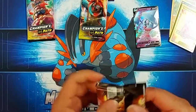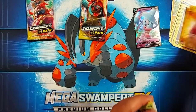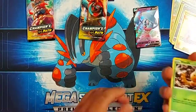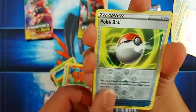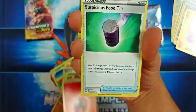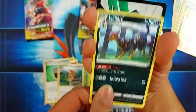Oh boy. Gold rare is a secret rare. Wait, so this is called a gold rare? Or, I don't know. I'll eventually understand this. We got a Weedle, a Kakuna, a Carvanha, a Potion, a Vulpix, a Pokeball, a Lycanroc, an Energy card, Suspicious Food Tin, nice. Sonia, who the hell are you? A Liepard, and that was it.